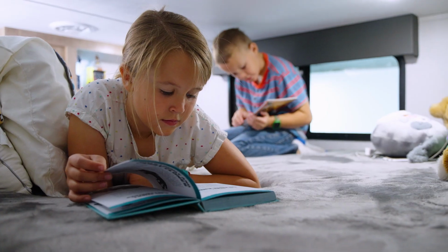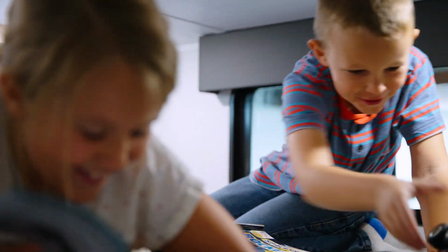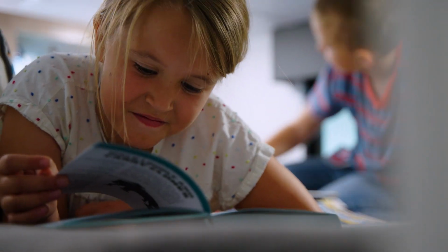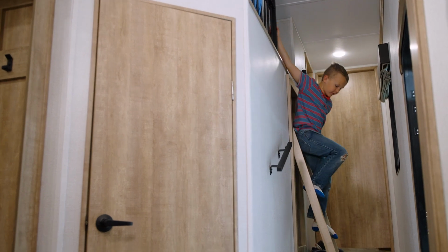The loft area, they already named it. What was it, the kids club or something? The kids cave? Yes, I think it was. So they spent the first day moving all of their stuff in and setting it the way they wanted to, which is so fun for them, just to have a little area they can call their own. Yeah, they're getting bigger. Growing like weeds.